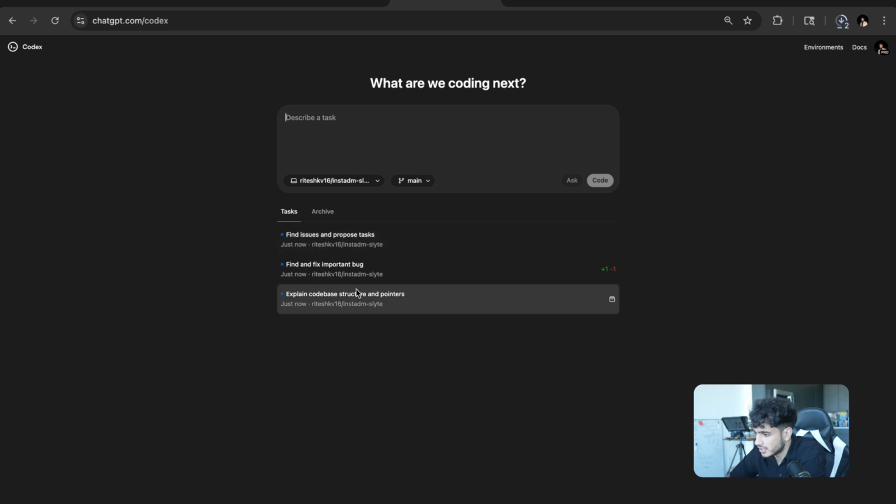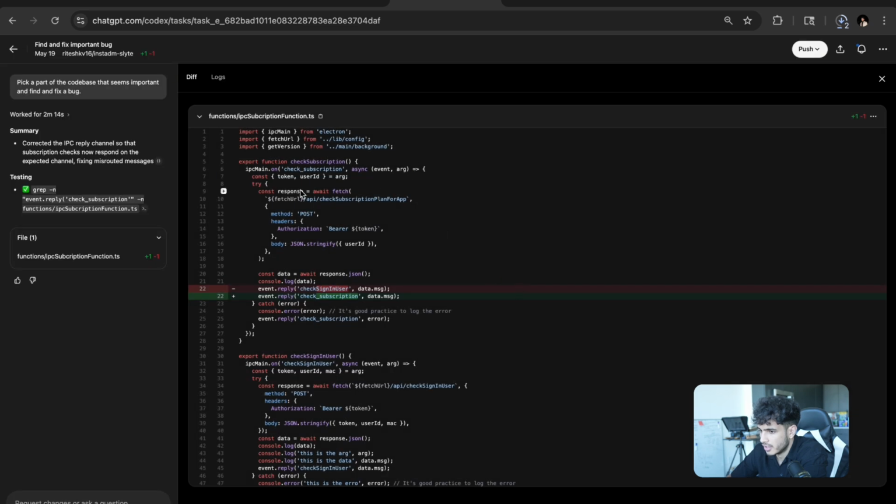So you can see right here, everything is done. It looks like a bug was found, and we can see the code directly here. Check sign user, check subscription. Okay, so it renamed it. It made it sound a little better. I like that. Check sign in user, check subscription. Let's see, is this correct? Yeah, so it should be check subscription since it's in this function. So this is good. Now we can ask it to make more changes, or we can just go with this one.